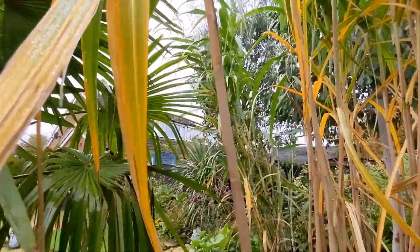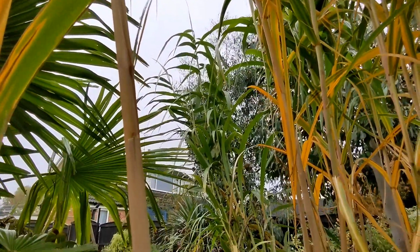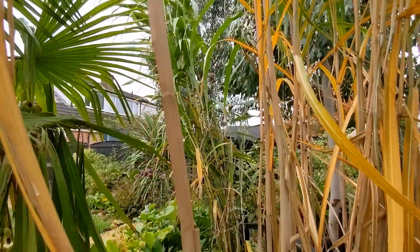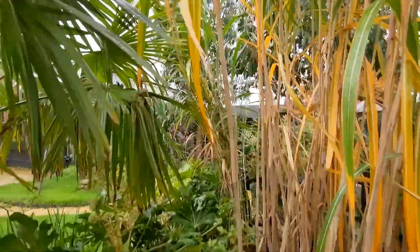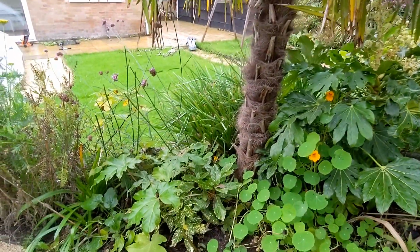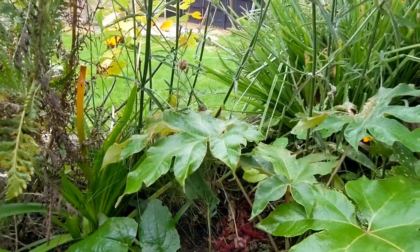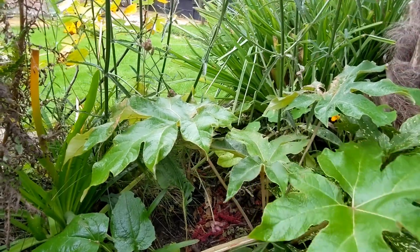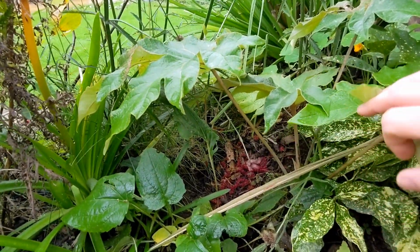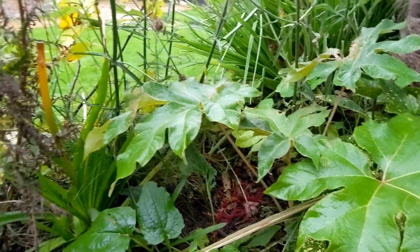In contrast to the Arundo donax, a lot taller, but I suppose a little bit more scrappy looking, and then more just nasturtium everywhere. This is my oldest Tetrapanax that I took all the pups off. I've left 2 in the ground. We'll see how they fare over winter.